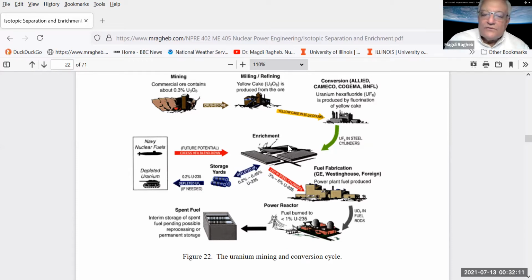In the enrichment plant, you end up with two streams of enrichment. The 3 to 5% enrichment in uranium-235 is really what is used in the fuel fabrication in companies like General Electric, Westinghouse, Toshiba, as nuclear power plant fuel. That 3 to 5% is totally arbitrary. It was decided by Admiral Hyman Rickover when he developed the nuclear navy of the United States, and he didn't want uranium in high enrichments to be floating around. So he gave up a number. Oh, we cannot have uranium floating around at higher than 3 to 5% from nuclear power plants.